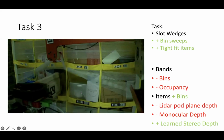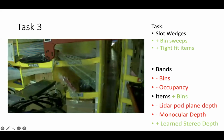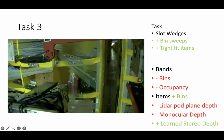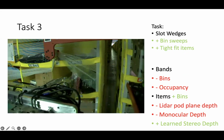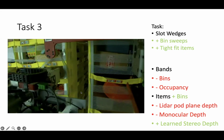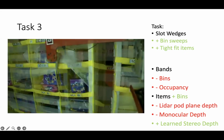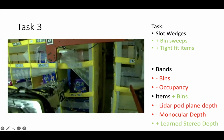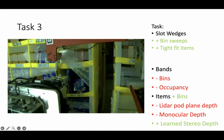We introduced another task, which was more tight fit items. So you will see here, we seek the wall, we create space, and we eject the item. By this time, we had actually moved to learned stereo. So you were using the same camera pairs that we were using for the rest of the stack, and you're also consolidating a lot of your models. So at this point, we were combining some of the semantic models into instance segmentation models, but not yet in a panoptic sense, because you always want to identify bands separately.